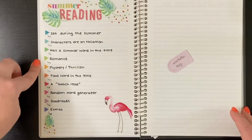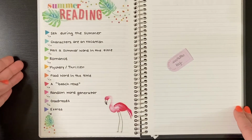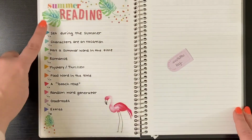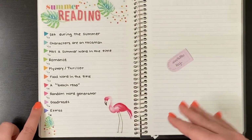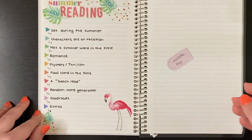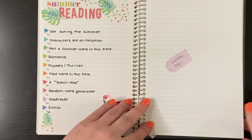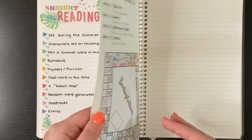This was my summer reading challenge, which I also did not really participate in. I had good intentions. This summer I was moving and I had to buy a car, and it was all over the place, so I didn't do a lot of reading, but I think I'm gonna keep it for this coming summer, for summer 2022, because I think it's a good challenge and it's fun for the summer. So I'm gonna recreate this page in my new journal in the summertime. Definitely gonna keep that.